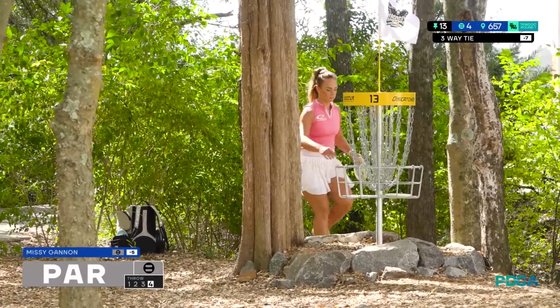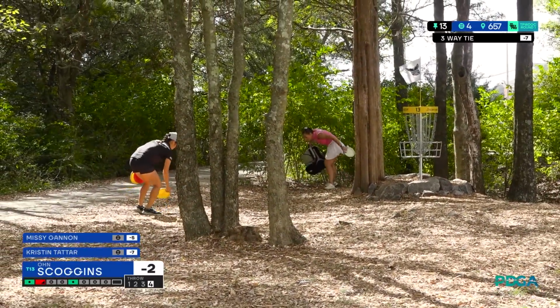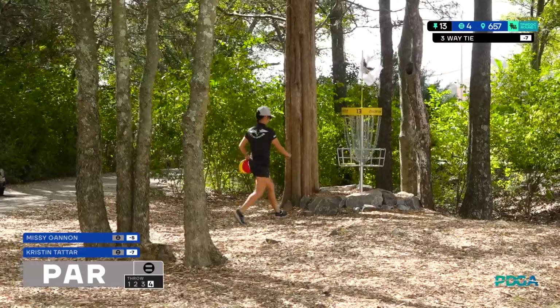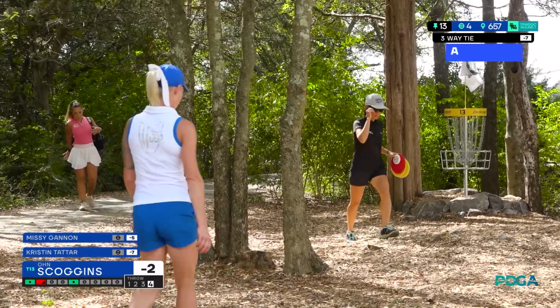Kristin scrambling really well as well. Oh my gosh. 20% of the field taking a birdie on this hole. That is 8 competitors out of 40.